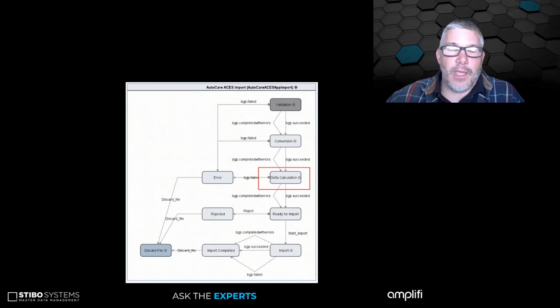The delta calculation state compares the converted files to either the STEP database or the last loaded file of that type, then generates a set of STEP XML files containing only the change data, so a delta. This increases the performance of the actual imports so that unnecessary data isn't processed. The takeaway note here is that the delta calculation state only allows newer change records to enter STEP, which alleviates the need to review a full file after each import. If we follow on a little farther in this one, the delta calculation state can produce three possible results: succeeded, failed, or completed with errors.